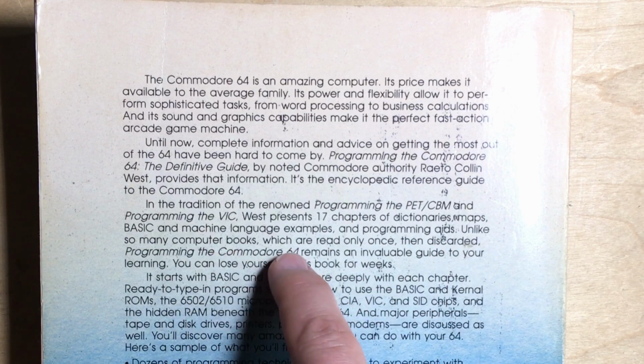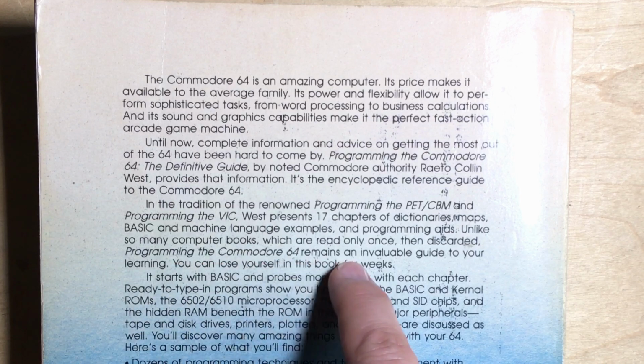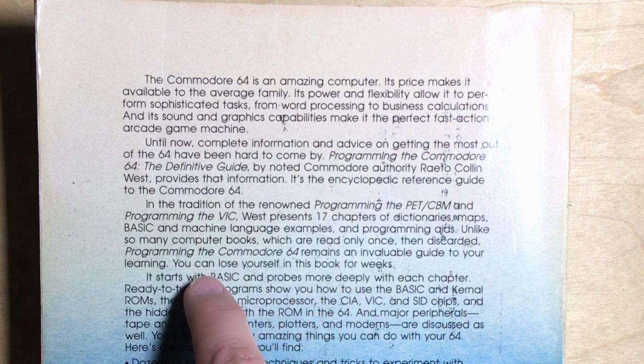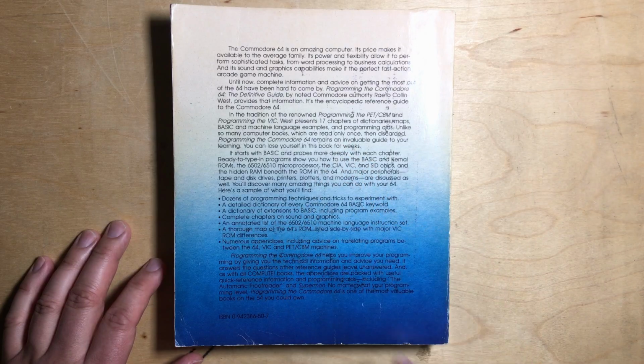Unlike so many books, which are read only once, then discarded, Programming the Commodore 64 remains an invaluable guide to your learning. You can lose yourself in this book for weeks. And this is totally true.